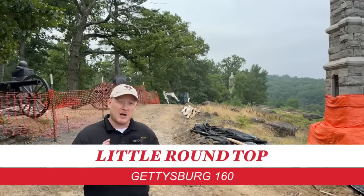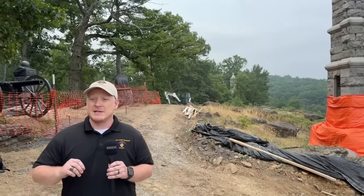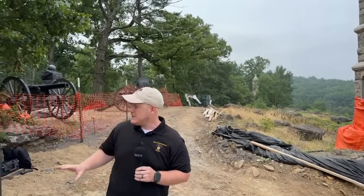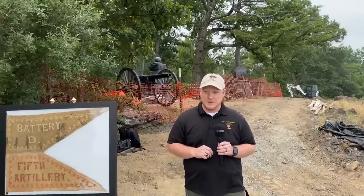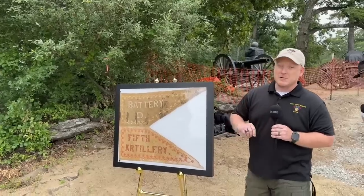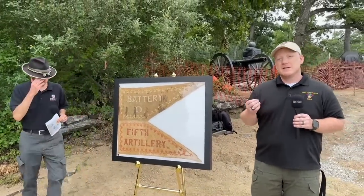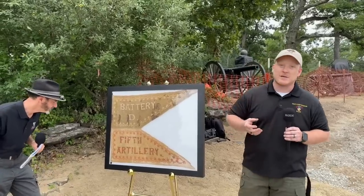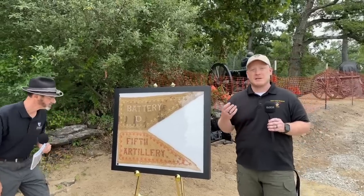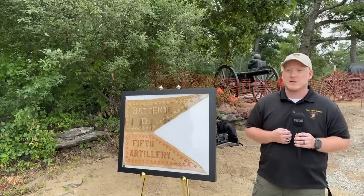Now, of course, I would like to introduce something very special, very unique to our collections, and it is the guidon of Hazlitt's Battery D, 5th United States Artillery. This particular guidon belonged to Battery D of the 5th United States Artillery. Initially, when the war began, the battery was known as the West Point Battery. The guns were used for instruction of the Corps of Cadets at West Point.